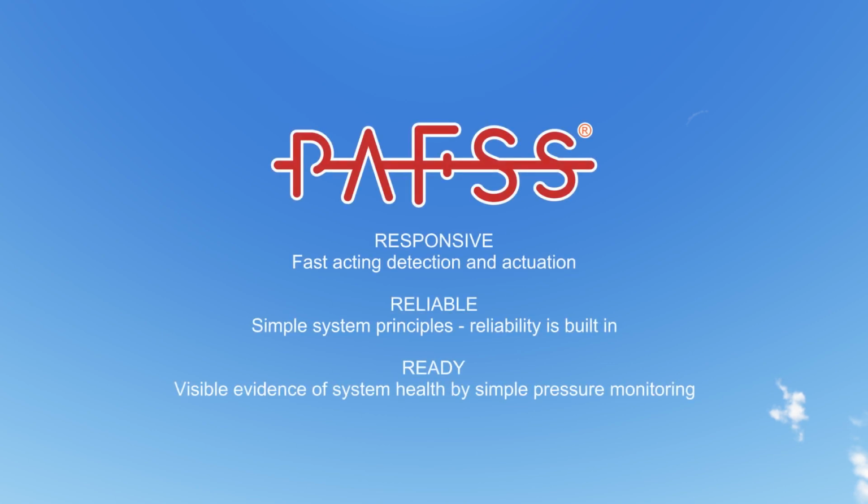PAFSS bus and coach fire suppression systems. Certified to UNECE Regulation 107.